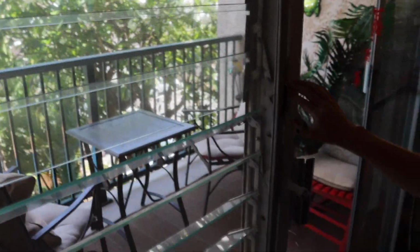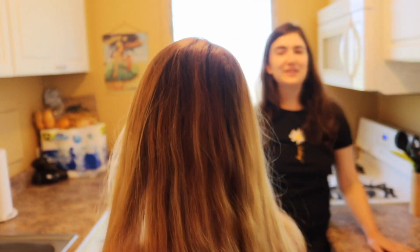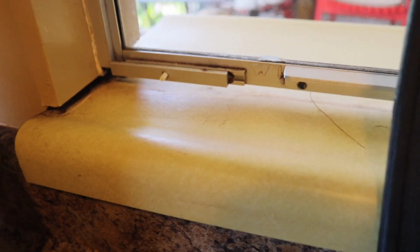There is a screen that helps. Yes, the screen definitely helps a lot. Unfortunately, there is no screen over here. So when you get into the kitchen, there is this. We did have a problem with ants, but with a little bit of peppermint oil and essential oil, we were able to get rid of them, which was super nice.